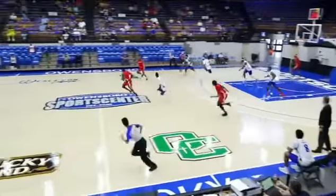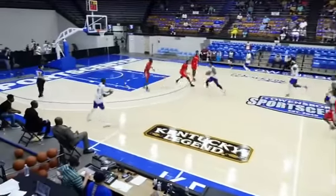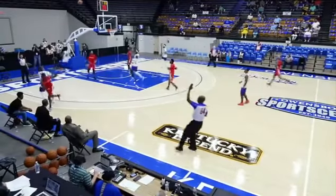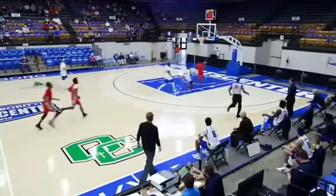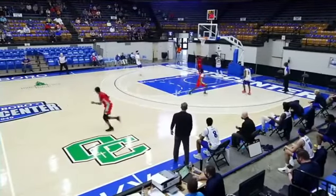Nice spin move. Nobody home. Yep. Looking for Wilford in the corner. Three-on-three. Wilford's going to pop it. Oh, he's getting a little cold. He's streaky, you know. Uncharacteristic. Tough take by Hill.